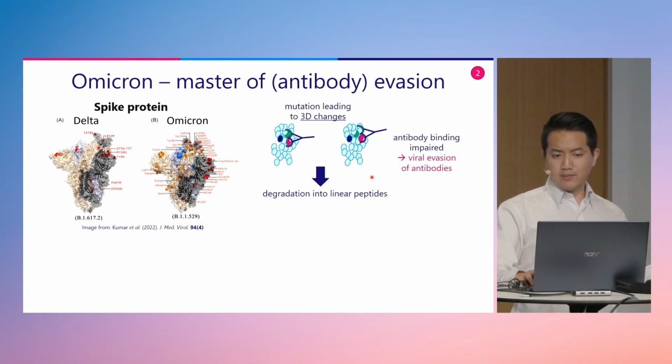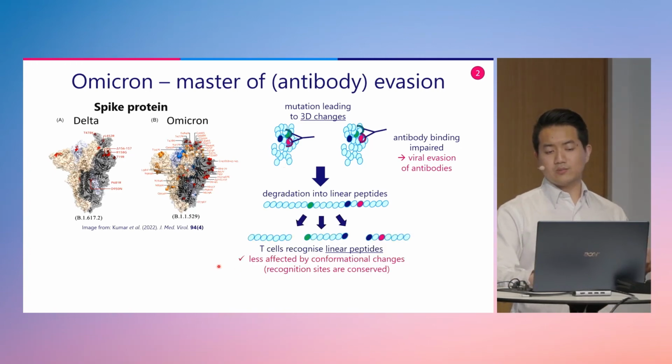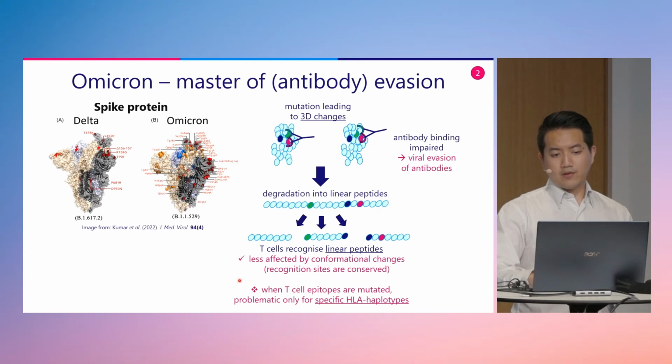But, of course, there's the other arm of the immune system where the proteins are actually degraded into linear peptides. So this is just unraveled into a single string, for example, and then chopped up into different pieces. And luckily for us, that's what the T cells recognize. And what I want to point out here is that you see that many of these parts are still conserved, actually, despite the mutations. So actually, we believe at a theoretical level, at least, that T cells are able to recognize the mutants. Of course, if the T cell epitopes itself are mutated, that may be problematic, but I come to that later.